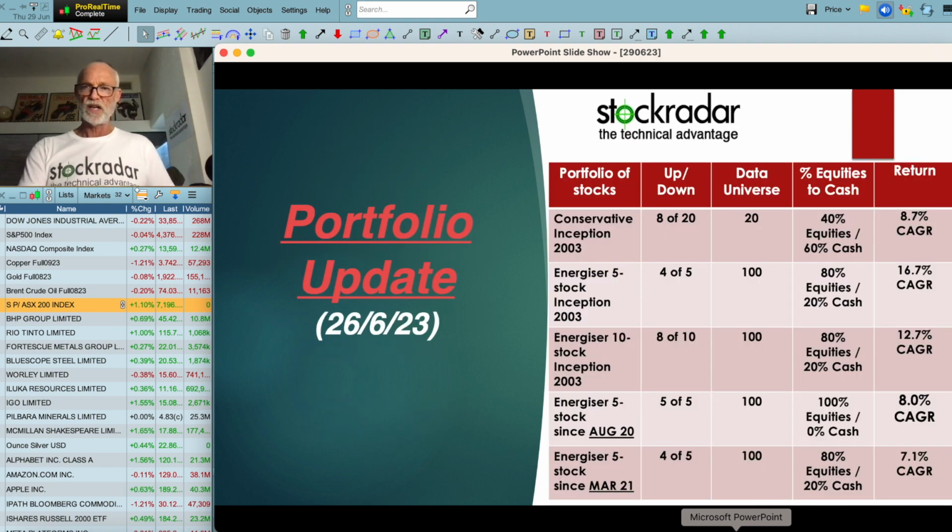We go to the portfolios, and again, during this tough period we've been through, our portfolios have done well overall. We are really in capital preservation mode at the moment because it's very hard to make a lot of money. The uptrends are there, but there's not a lot of them. Okay, so we're just going to make sure we're on them.